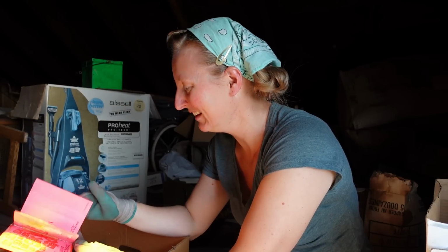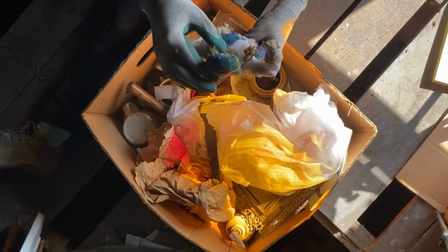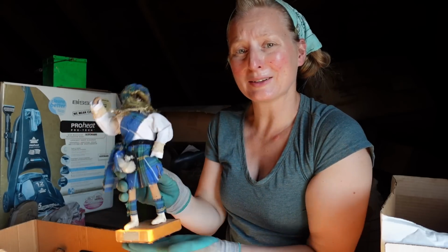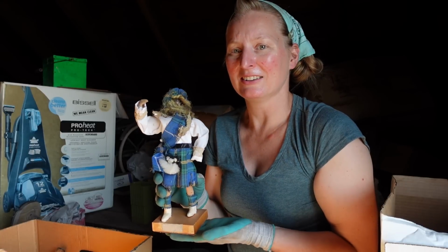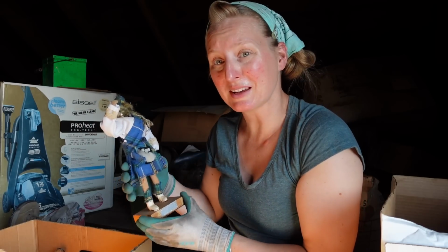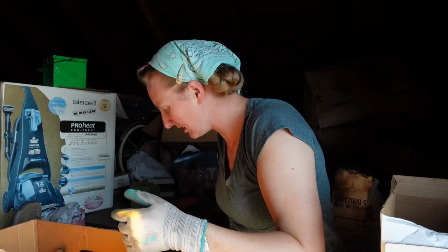It's a birthday card. It's not signed, but it's kind of a funny birthday card. Oh, that is just terrifying. It wouldn't be so bad, except he doesn't have a face. What is going on here? Alright. Cute. But probably destined for the garbage. Do I have a garbage can? I don't have a garbage can. Nothing is in reach and I'm not about to get up.